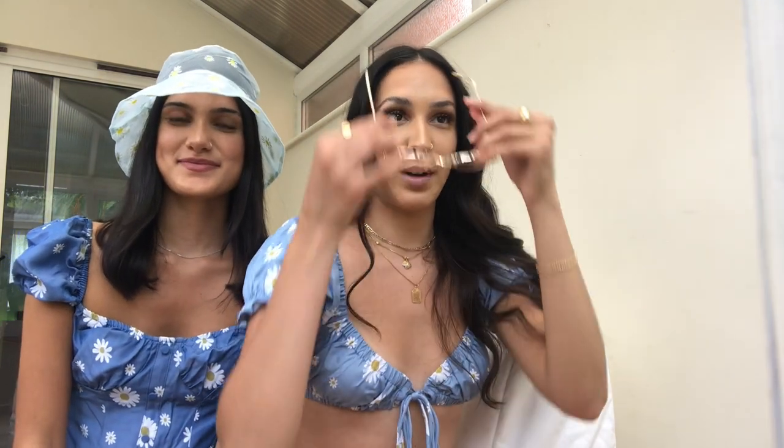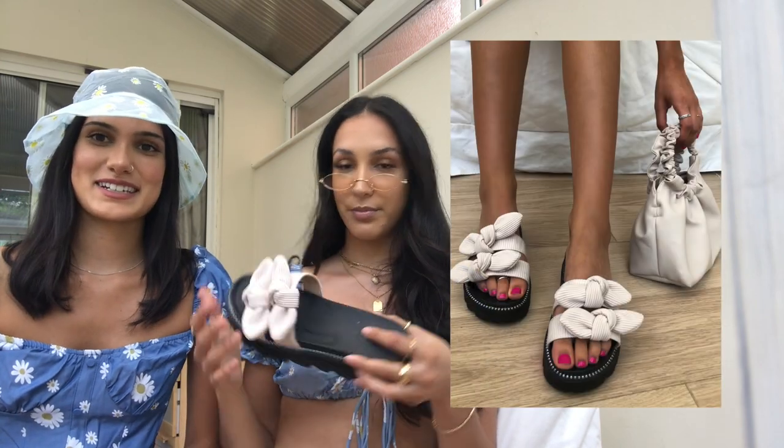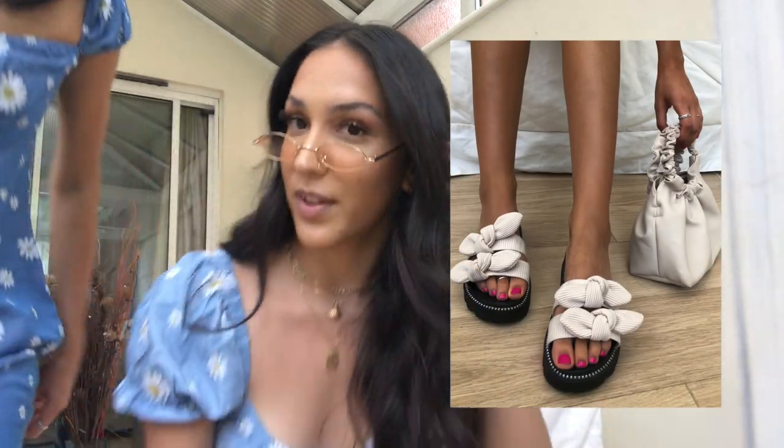So I'm still going to wear my glasses just because I think it's cute, and I've kept the shorts on that I was wearing a second ago. We're going to take some photos together in this. I love it. Can you show them the shoes? Shoes, how cute they are. They match the shorts and the vibe. They're really nice. We're going to show you guys the pictures for this in a bit.